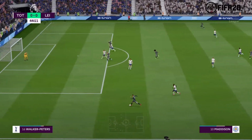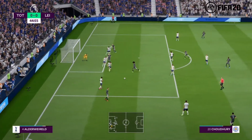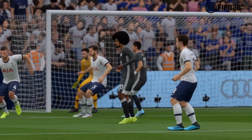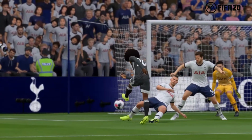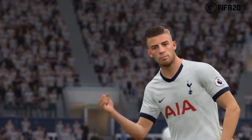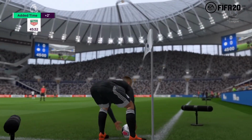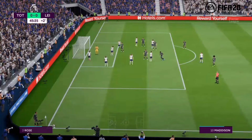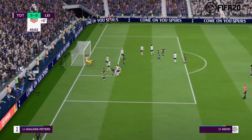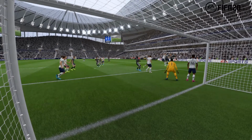This does look promising. Chance to put it in the box from here. Wanting that extra yard to get his shot away. Brilliant defending. It saved a certain goal. He was almost wheeling away to celebrate there. Put the corner in the middle. He's just put it off target, just wide of that post. Well, his teammates were convinced he was going to score there, I think.